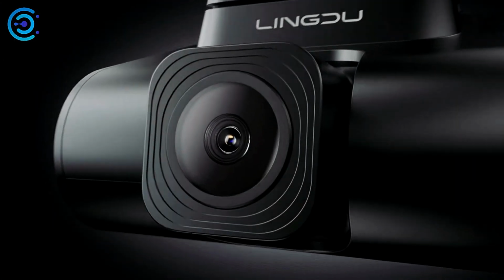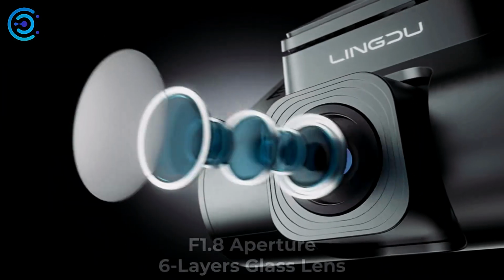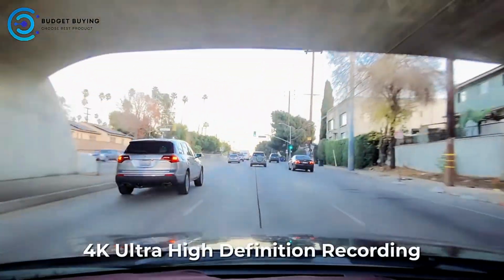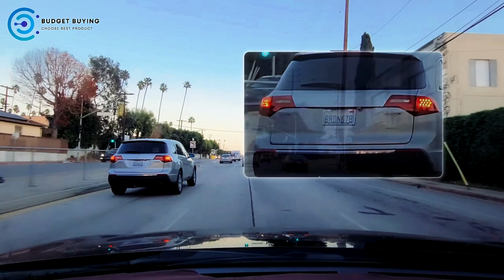However, like any product, it has its strengths and weaknesses. We explore the pros and cons of the Lingdu V620 to help you decide if it's the right choice for your needs. Pros: dual-channel video recording.